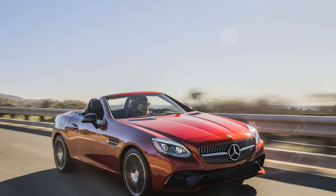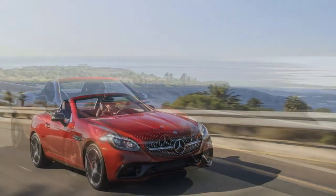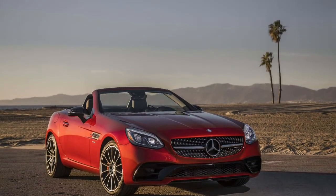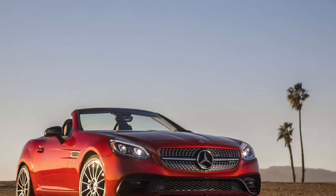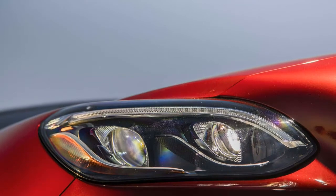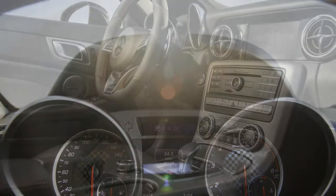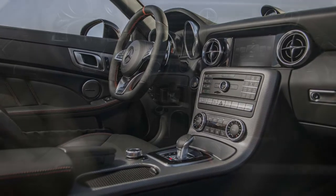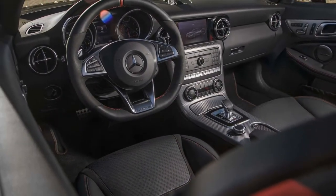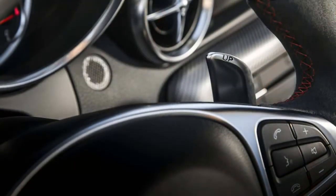2017 Mercedes-Benz SLC-Class specifications. On sale: late spring SLC-300, summer SLC-43. Price: $49,000 SLC-300, $67,000 SLC-43. Base engine: 2.0-liter turbo DOHC 16-valve I-4, 241 HP at 5,500 revolutions per minute, 273 lb-ft at 1,300 revolutions per minute. 3.0-liter twin-turbo DOHC 24-valve V6, 362 HP at 5,500 revolutions per minute, 384 lb-ft at 2,000 revolutions per minute. Transmission: 9-speed automatic. Layout: 2-door, 2-passenger, front engine, RWD convertible.